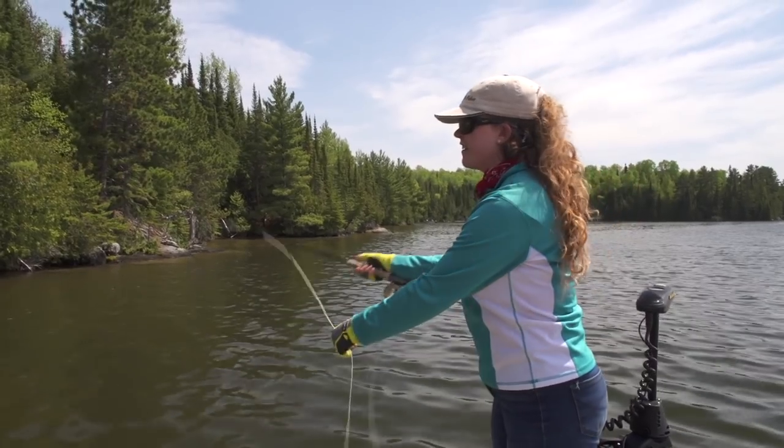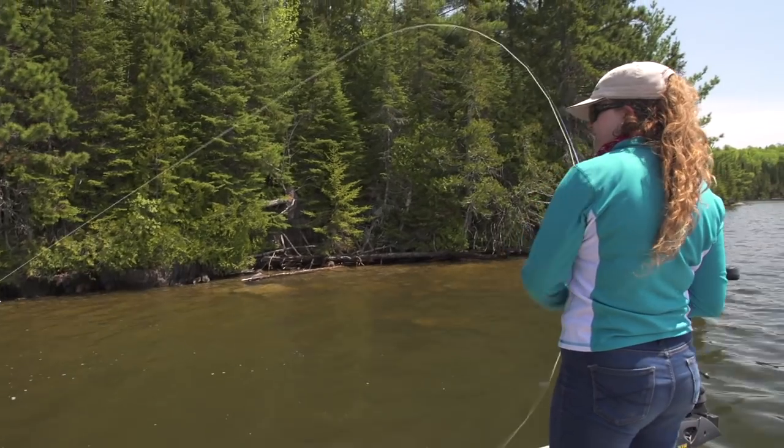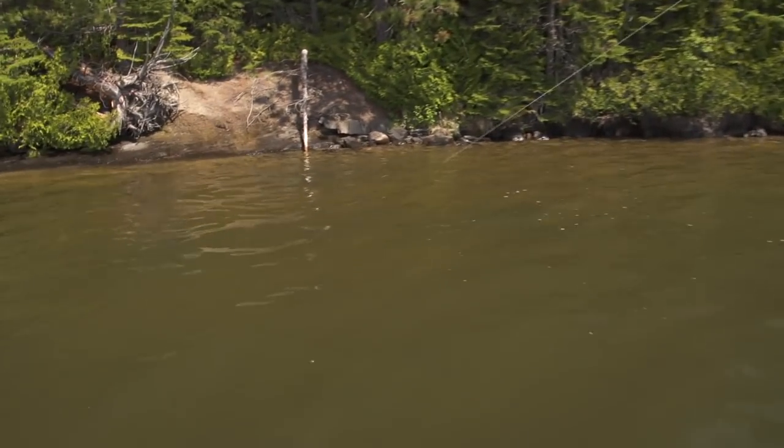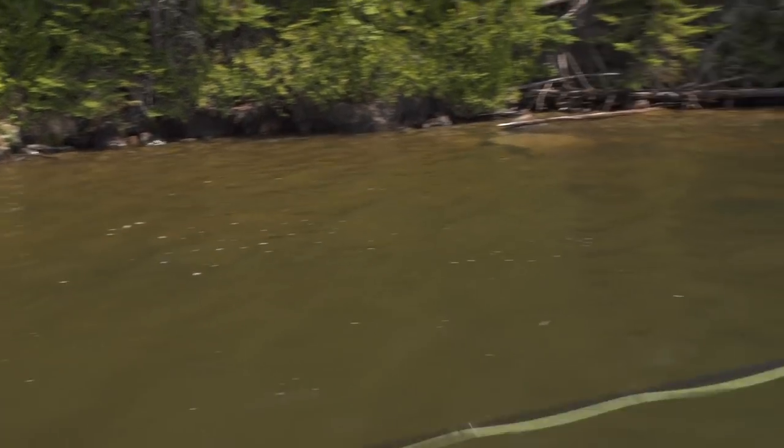Jenna and Terry went out to do some casting for smallmouth. Fish on. I think it's a bass. It is a bass. Yep. Oh, it's a nice bass. It's a nice one. No.